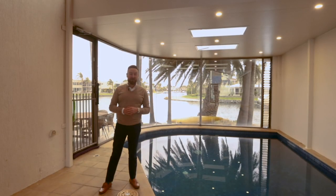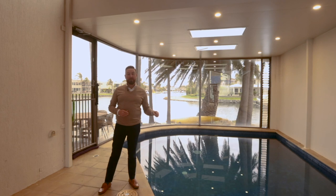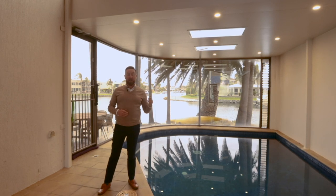This home has a stack of incredible features, none more so than this great indoor swimming pool that takes in some incredible views and which you can use all year round.